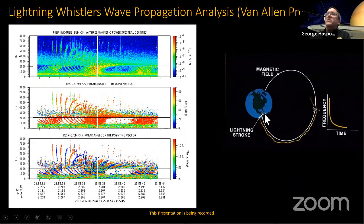On the right is a little sketch that Don Gurnett created years ago. But basically, you have a lightning stroke. Part of that radio energy from the lightning stroke propagates into space and produces a lightning whistler, which many of you have probably heard before, but which has a characteristic dispersion shape. The high frequencies get to the spacecraft first, and then the low frequencies. But in certain cases, this wave can actually bounce between the ionosphere of the Earth.